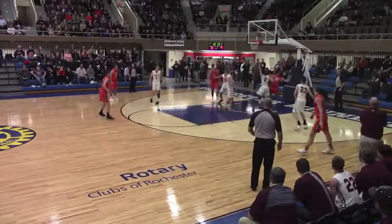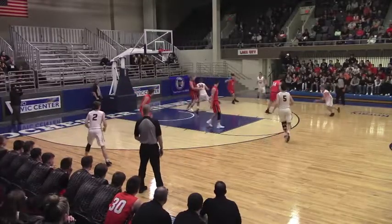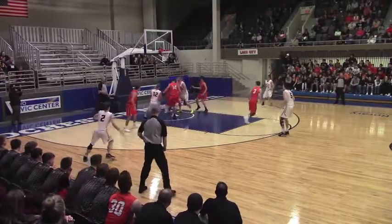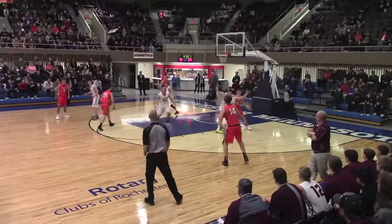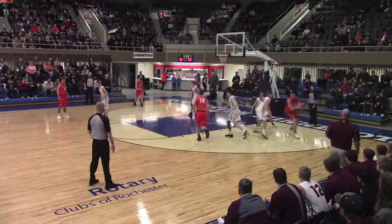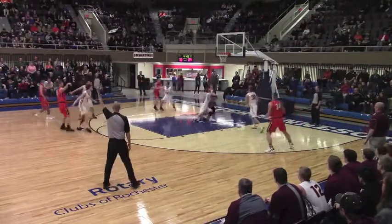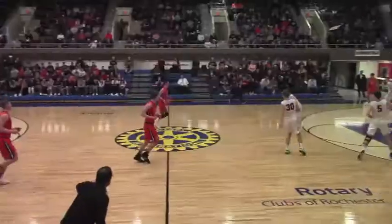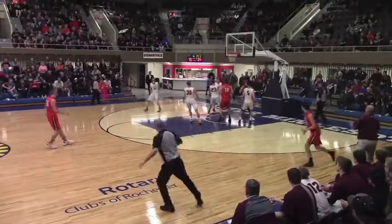Gassner to Woolers. Justin off the glass. He muscles it out to Holzer. Back down for Owen. Owen loses the ball. Gassner strips him, steals it. Back to Woolers. Now down in the corner for Gassner. Out to Justin Woolers. He's open for three, and that's there. Holzer goes 0-2 at the line. Here comes Heisey. Nate Heisey for two.